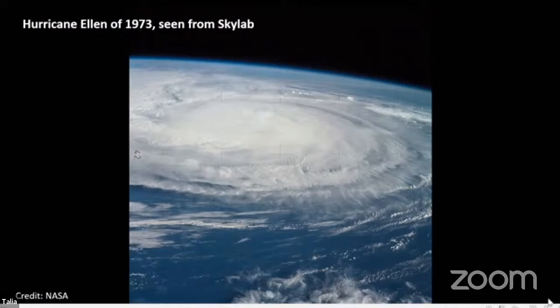I think it ended up making landfall in Newfoundland, Canada. So this was a really interesting, powerful hurricane. It was a category 3 that it got these beautiful pictures of.